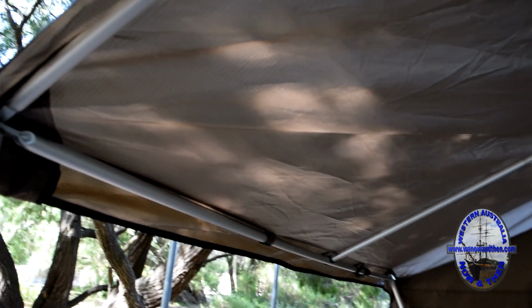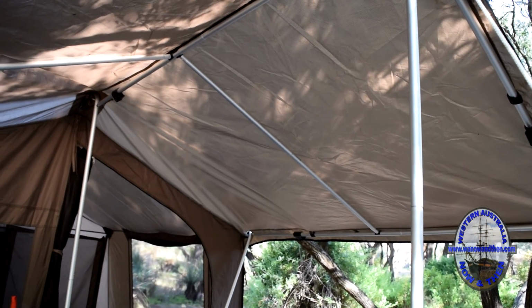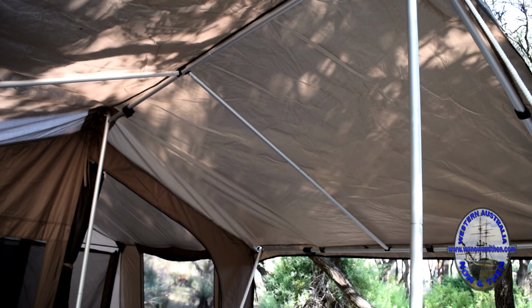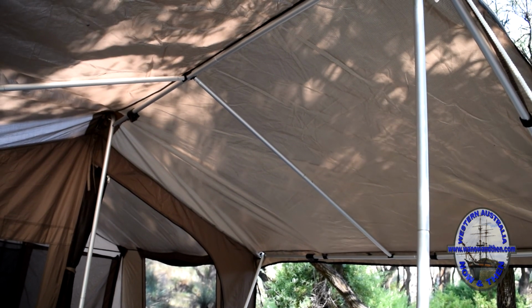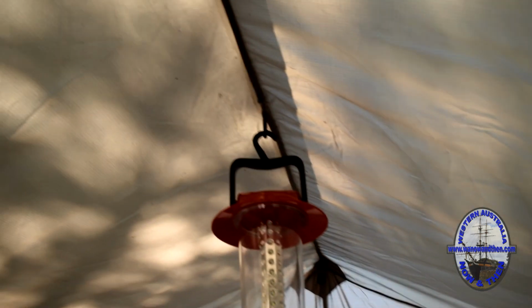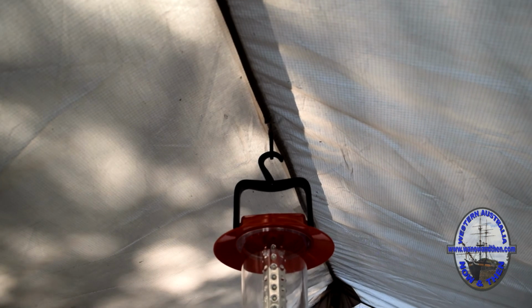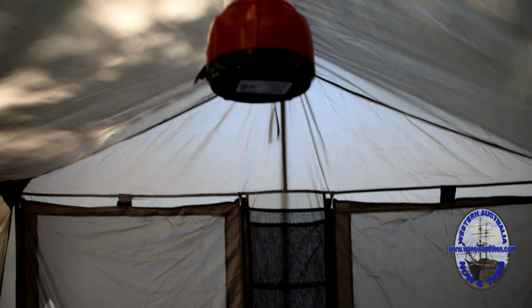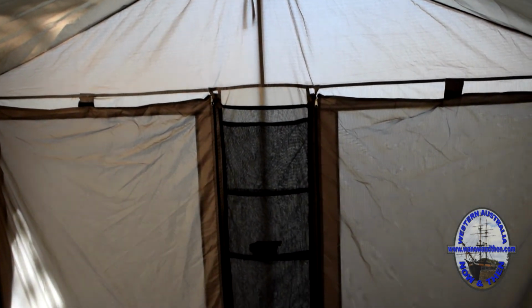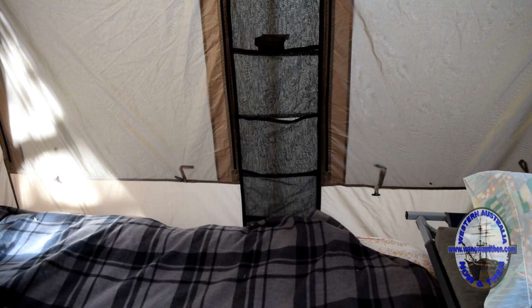Keeps it nice and solid, stops it from flapping too much in the wind. Tents we've had before have not had a full frame like this, and they can be a bit of a nuisance, especially these front areas in high winds. Inside the tent you have one hook at the top, so you can hang up a light, useful. On the back of the tent a series of pockets, useful little place to put things if you don't have a cupboard. We don't make much use of it because we do have a cupboard.